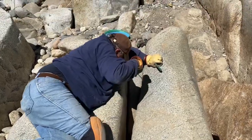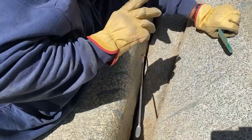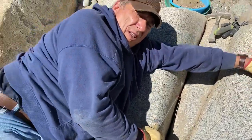And my dad is over here. Here's this crevice right there. Yeah, guys, that's good work.